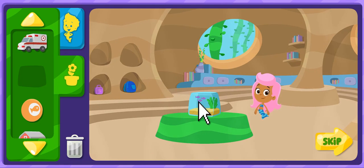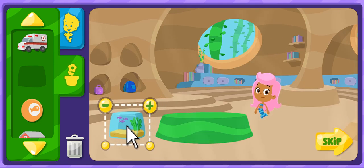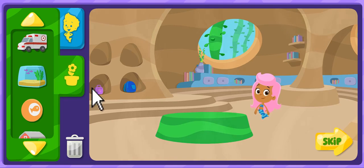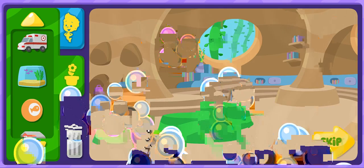Roll over stuff to see some surprises. If you want to move things, click them. Then click a new spot. To take something away, click on it. Then click here to put it back. Click the trash can when you're finished.